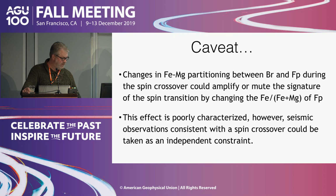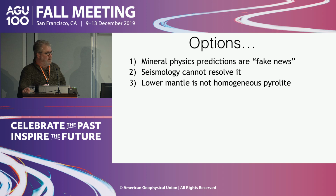So what are the three options given what we know here? I think some seismologists have written off the spin transition, said it's fake news.